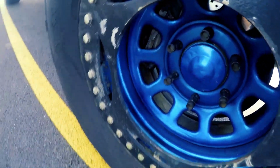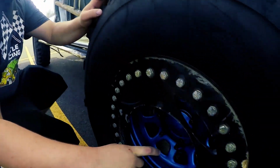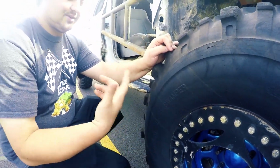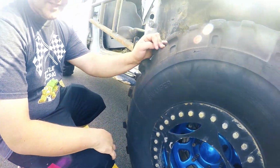Okay. So let's go ahead and take a look here at the beadlocks. Now you said you built these yourself. Is this a kit that you picked up, or did you get these cut out? I buy there's an inner ring and an outer ring. Okay. We weld the inner ring to the edge of the wheel, and then this outer plate sandwiches that tire in there. And you got some Super Swampers on here. What are these? 36s?